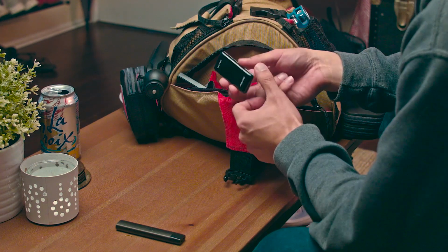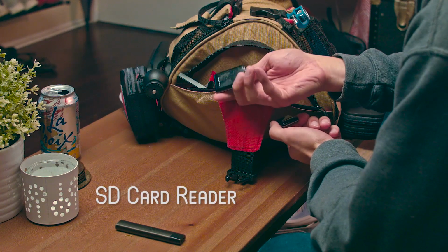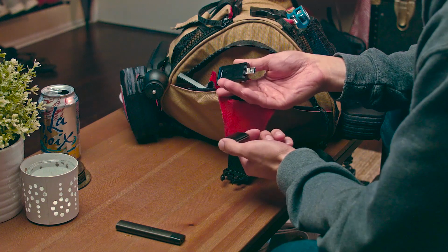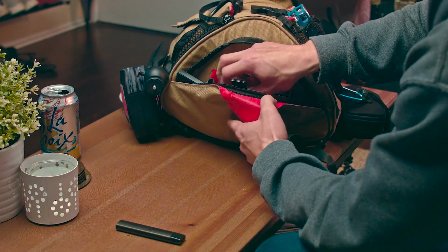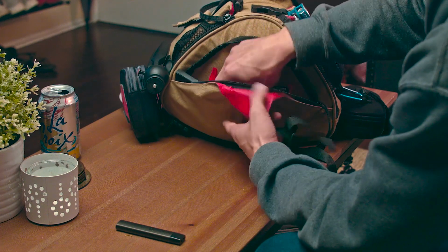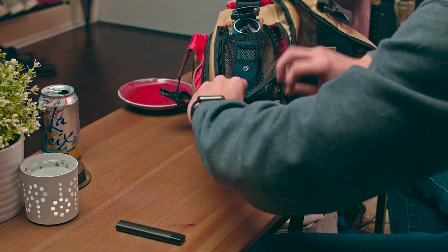Lastly, I have this little SD card reader, which is handy if you have a client who wants you to dump the footage from your camera straight onto one of their drives or whatever. It's just a good thing to have. Okay, in this little compartment.